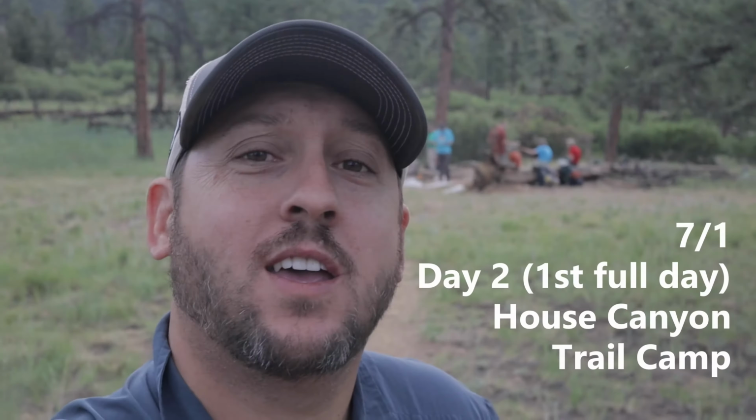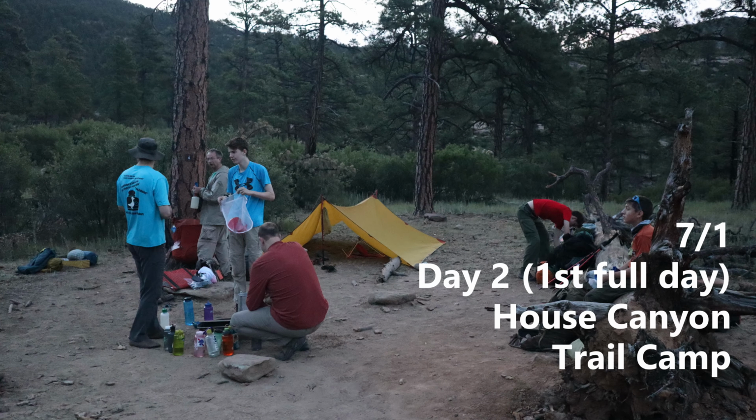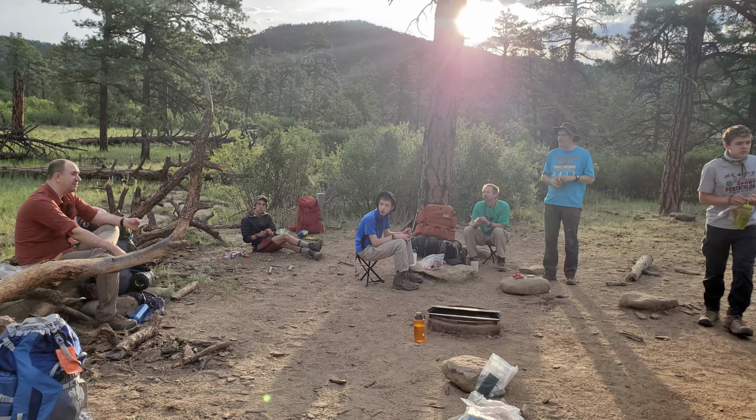Well, morning everybody. It's morning of our first day on trail. We had a beautiful morning. The sun's coming up over the ridge behind us. It was a little warm last night, so I had to sleep with the sleeping bag on top of me. It was so warm. And then waking up this morning, didn't need a fleece, didn't need a jacket, just a t-shirt or whatever. It was very comfortable out, so it's definitely fairly warm.